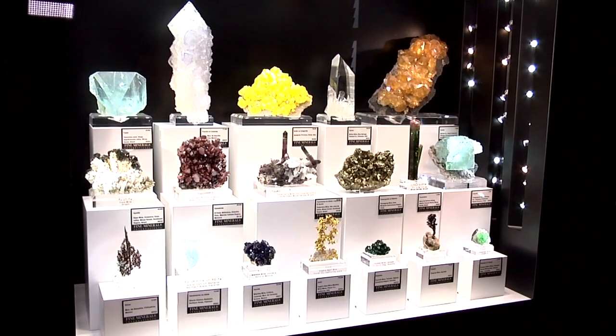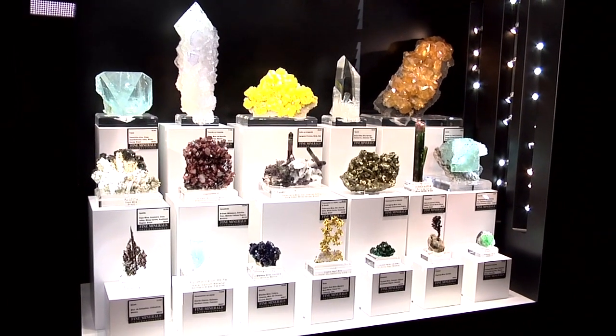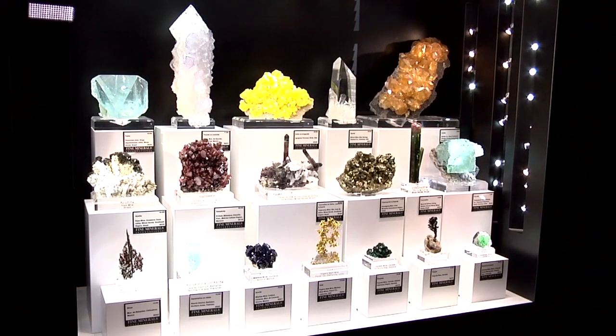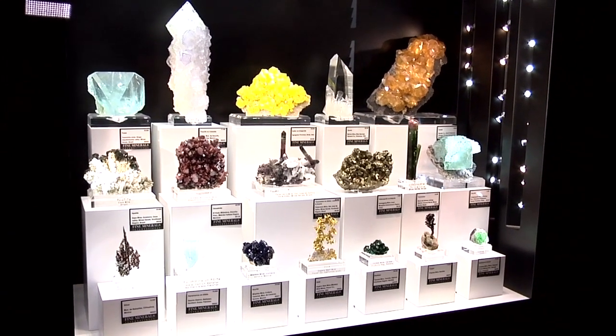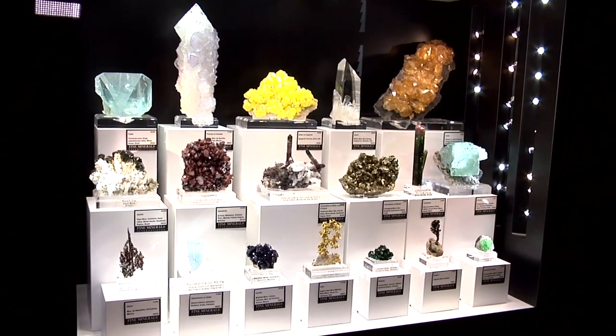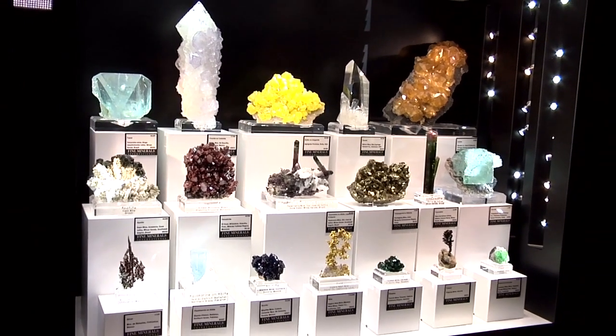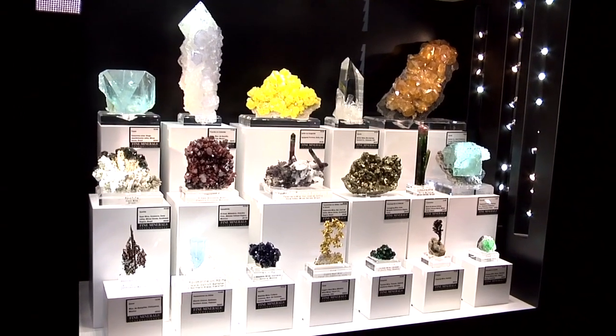And this is an example of a case where I've left the top white, the sides are black, the bottom's white. And the risers are white. And it's nice because I can set off, like the celestite, the fluorite and the quartz set off against the black, exactly. Whereas I use the white risers to set off tourmalines. Yeah, exactly. That's fun. It's beautiful.